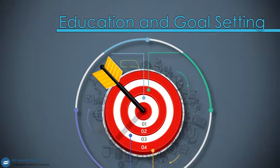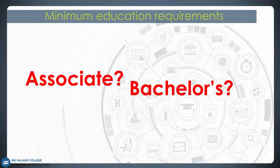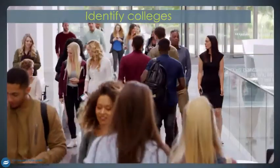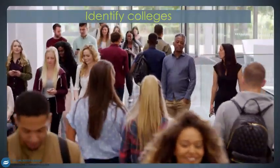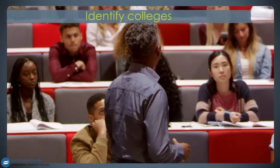Once you have identified potential careers, the next step is to do some research to help you narrow down your options. Let's start by discovering the minimum education required for that career. Do you need an associate degree, a bachelor's degree, a high school diploma? If higher education is required, you will need to identify what colleges or educational institutions offer your program of study.